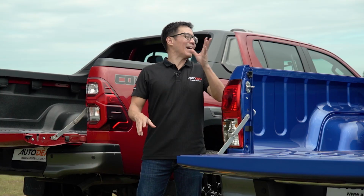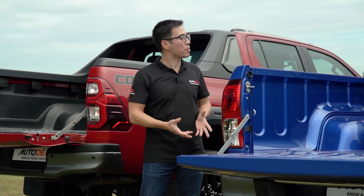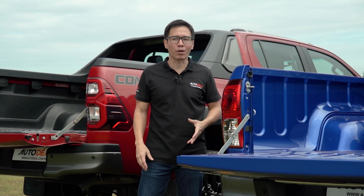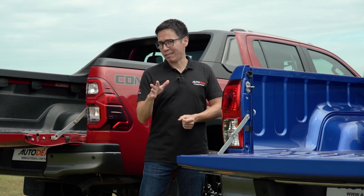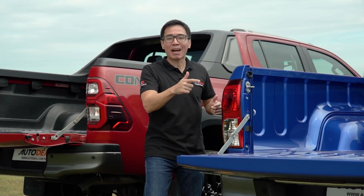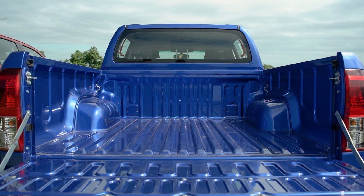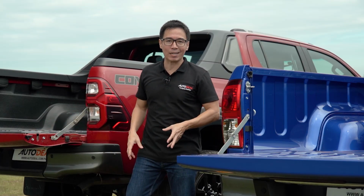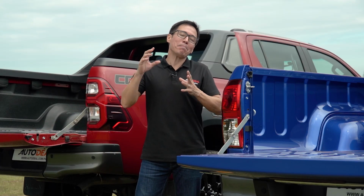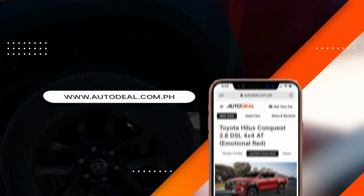Whatever it may be, bags of rice, produce, cement, even a 50 caliber machine gun, it's all been done before. Where exactly? I have really no idea. There is one other thing also. See, the G variant does not come with a bed liner. Only the Conquest and the higher models do. Ooh, that's nice. Come with bed liners. Now, it's not a deal breaker, but it may be a deciding factor when considering to get the G variant.